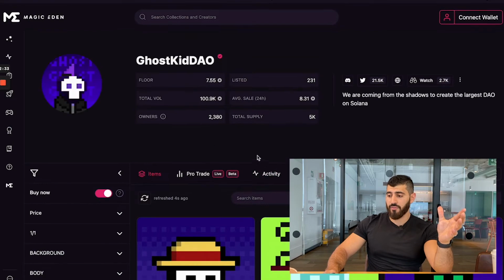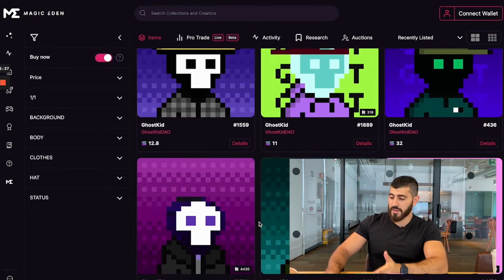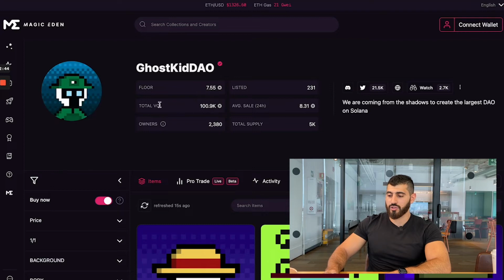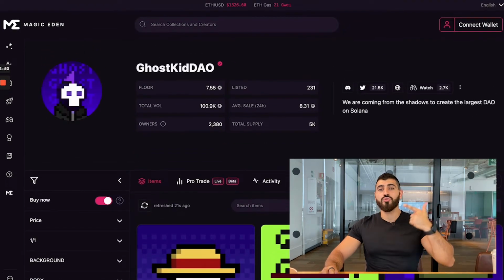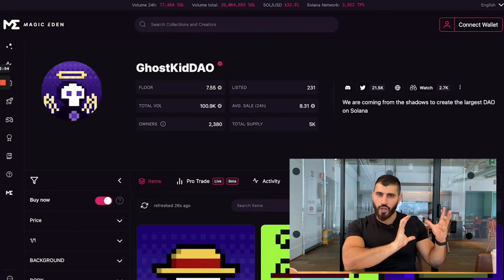So another example of a very successful pixel art is GhostKidDAO. As you can see, obviously it is pixel art and they've done incredibly well for themselves. 8 Solana floor at 100,000 Solana traded volume. And those were all Degen Mints that started at like $1 cost per mint. So really, those are the 2 popular types of art. Number 1, pixel art. Number 2, Gothic/dark type of art.